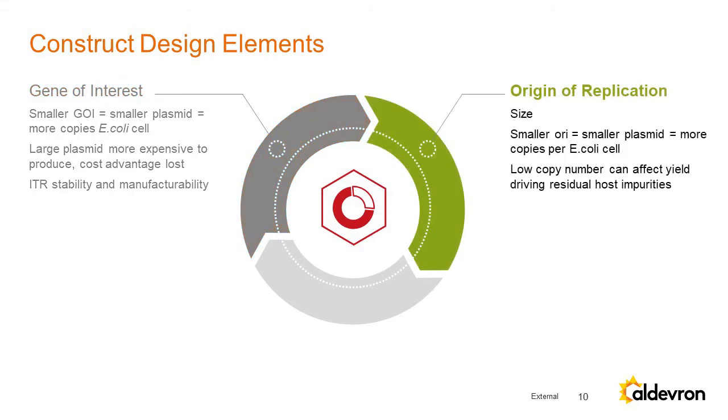Next, we'll take a look at the origin of replication, which is another key driver of specific yield, or the number of milligrams of plasmid you're getting per gram of E. coli. Like I mentioned previously, this specific yield has a direct impact on the level of impurities seen downstream, things like endotoxins, as well as residual host components like genomic DNA, RNA, and protein. In the simplest terms, a higher specific yield gives you a lower ratio of impurities to plasmid. The alternate is also true, where a lower specific yield will give you a higher ratio of impurities to plasmid.